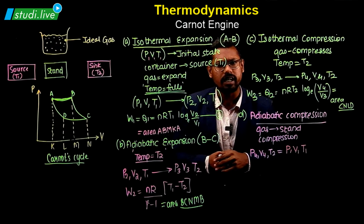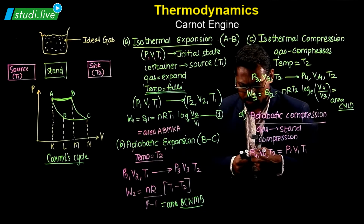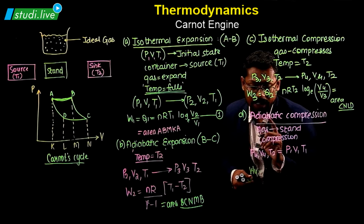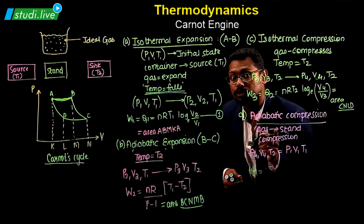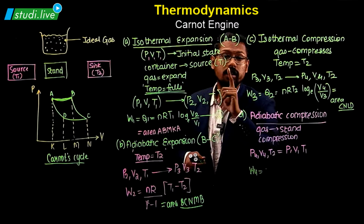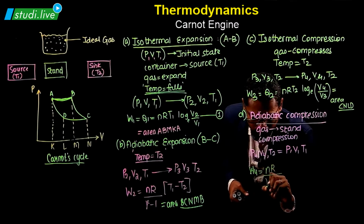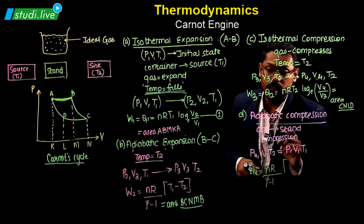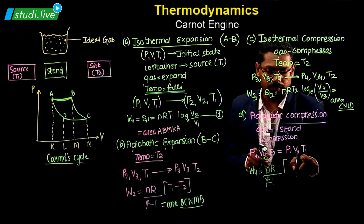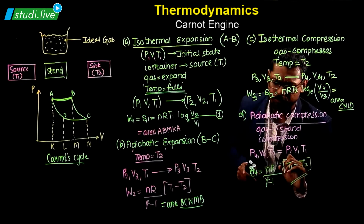And if you decide to calculate the work in this process, it's nothing very difficult. The work W4 is basically equal to the work for adiabatic compression. The formula that we are going to use is coming from the work done for an adiabatic compression. It's nR divided by gamma minus 1, T1 minus T2, right? So here we have T2, here we have T1. So this formula validates it, so it's perfectly all right.